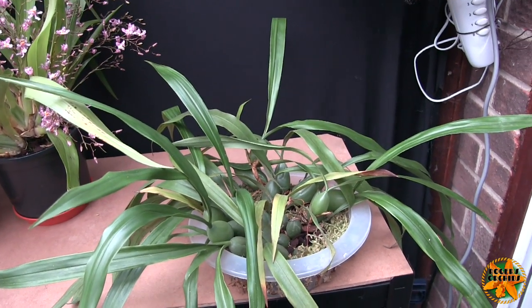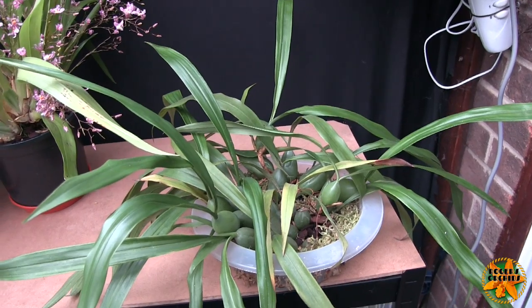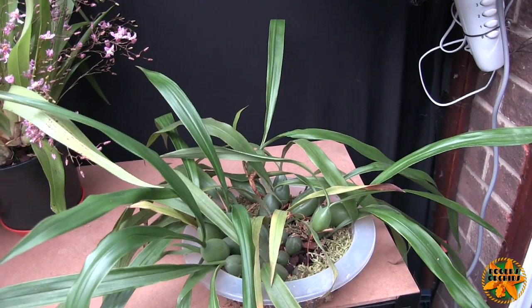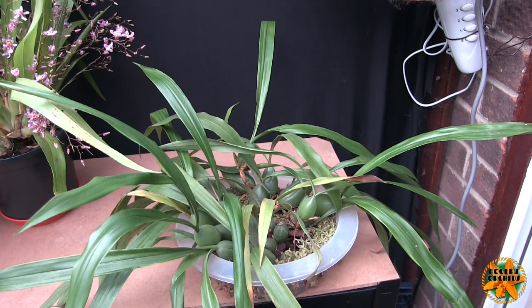But I'm going to give it a trickle now, and that'll probably be its last water, unless it really does start shriveling and changing colour and looking like it's dying, in which case I'll help it. But otherwise, I think I'm just going to keep this quite dry this winter, and we'll see how we get on. It's all a game, isn't it?